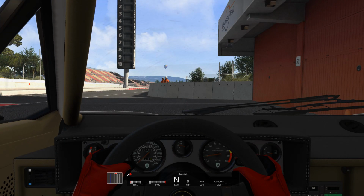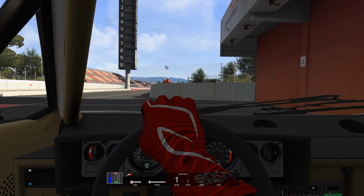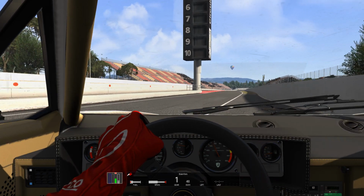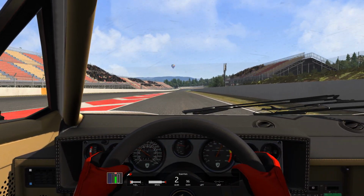Okay, so we're on board the Lamborghini Countach. Just getting everything ready here. Okay, so let's go out. We're at Barcelona, Circuit de Catalunya. I mean, just listen to that V12 in the back.